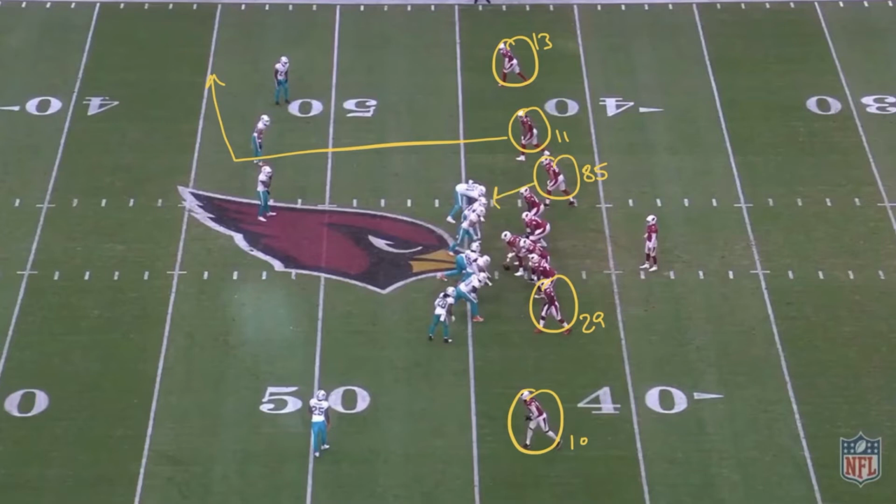So both the running back and tight end are going to perform weak blocks on the men in front and then wheel out to the flats for a check down pass if nothing else is on. And then we're going to have Hopkins and Kirk running posts.